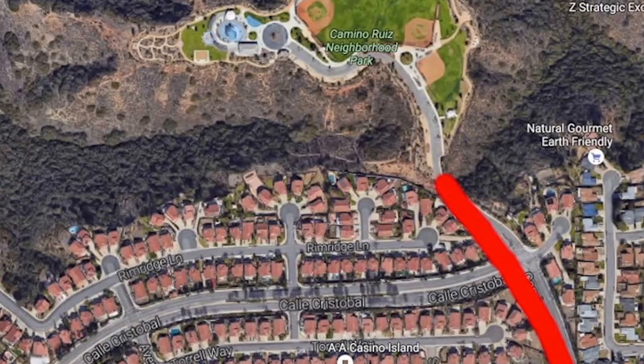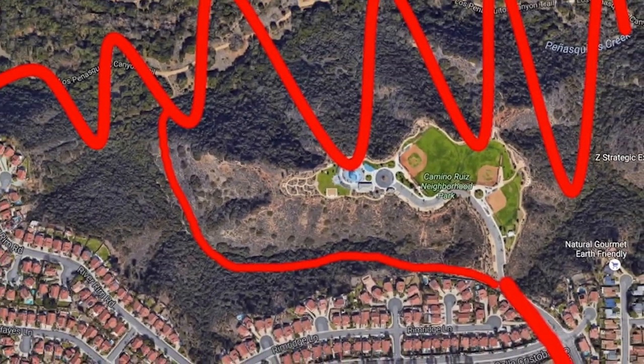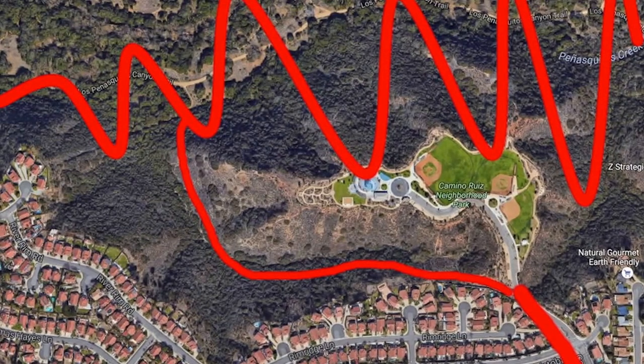Today we're hiking on the Camino Ruiz Trail, which starts at the end of Camino Ruiz in the neighborhood park, goes down through these trees, and hooks up with the bigger Penasquitos Creek trail system. We're gonna see what's in there. All right.